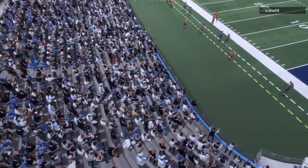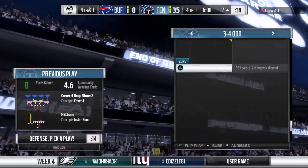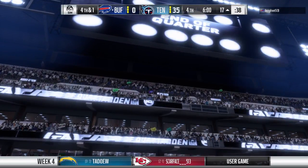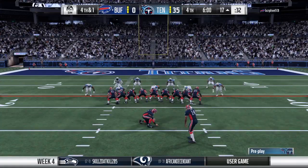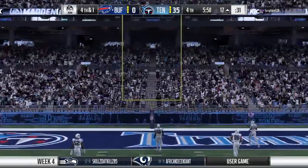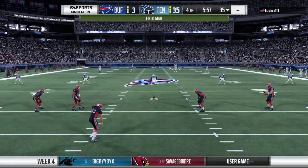Back now here on EA Sports. And we'll begin it with a field goal try here. This will be a 34-yard attempt. And his kick is good. And they'll get back 3, but this remains a large deficit.